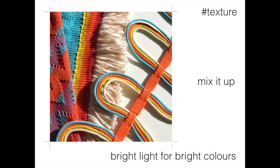While we're still thinking about texture, why not mix it up? If you've made different things and you've produced different things, sometimes those things can collaborate, a bit of a collab in the frame in front of you. You can use bright light. I did just say to you just now to not shine light on it from your phone.